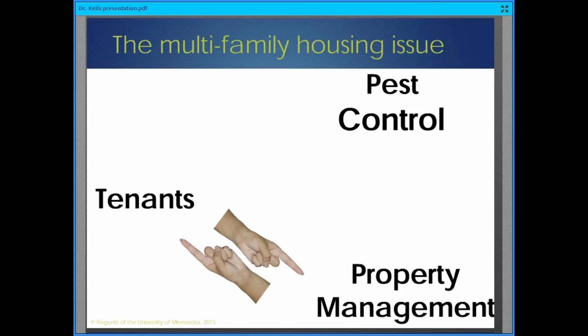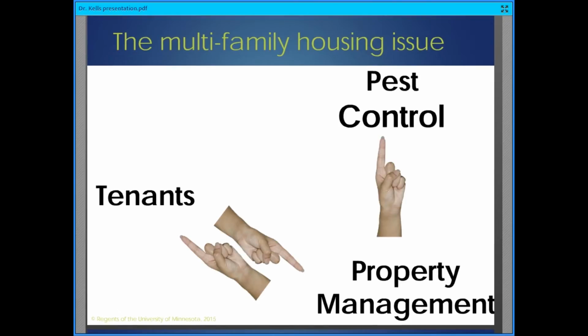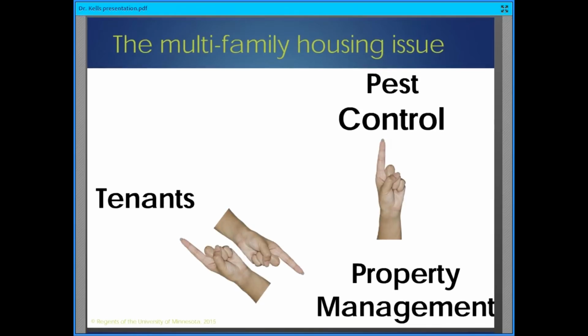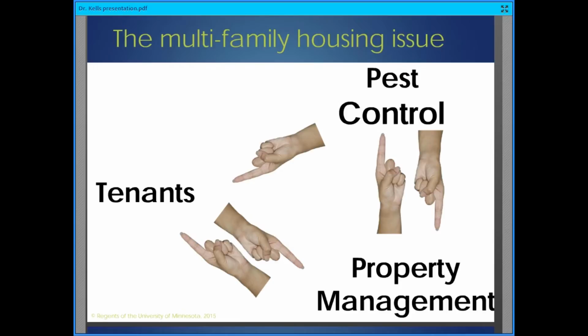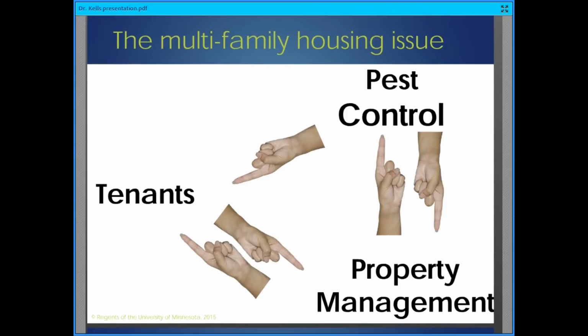Then the property management might say to pest control, I need you to give me something that will help me control bed bugs, and you're not being effective. And the pest control people might say, well, quite frankly, this is a low value account, and what you're paying me does not cover the extensive elbow grease that's required to deal with the bed bug problem itself. Remember, bed bug control is very labor intensive, which means it's going to be cost intensive. Pest control might also point their finger at tenants and say they're not preparing for an effective control. And the tenants might point their finger back at the pest control saying, well, you never let us know when you're going to be in and how much preparation we have to do.